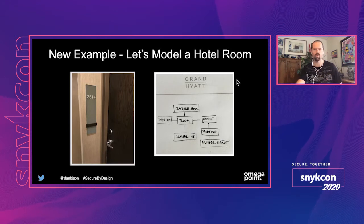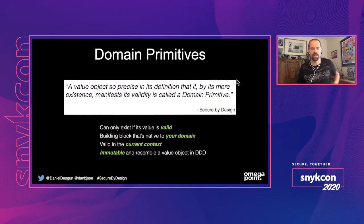So going back to the quantity, domain primitives are the things that consist of building blocks that are native to your domain, and they're valid in the current context. So a quantity, not in general, but a quantity in the context of this web shop. It's limited to 1 to 99. And we can only talk about them if they are valid. We cannot talk about a quantity of 0 or minus 2 or minus 1 or 867, because those are not sensible quantities.